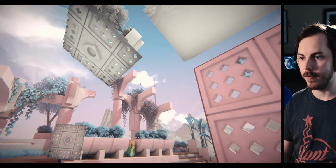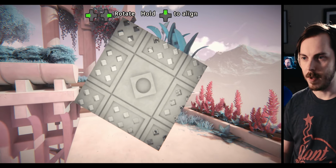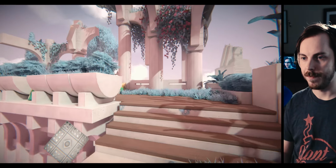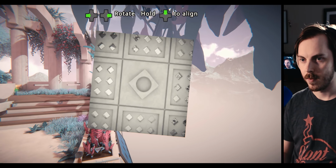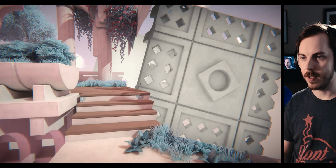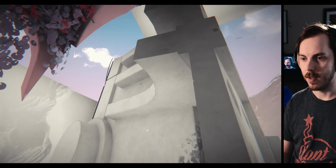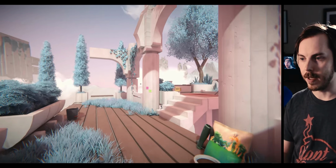All right, so now I think I just need a way to get up. Maybe doing something like this, because there is a thickness to the wall. I don't know. I can't jump too terribly high. I'll give this a shot, but I don't think I'll quite be able to make it. No. I like this idea. It's just a matter of actually getting up there.